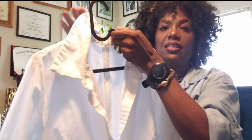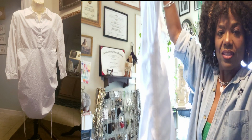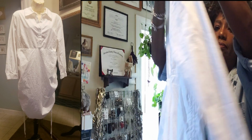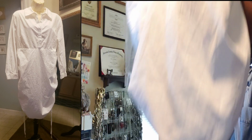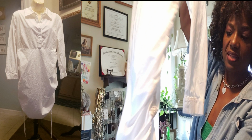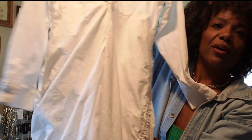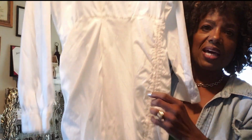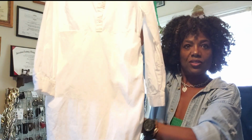But let me show you the details. Here are the sleeves. It has ruching on the sides. On each side, it has the ruching. And at the bottom, it has a bibbed bottom with drawstrings on the side that can make it ruche. You can ruche it up as much as you want. Let me turn the back. Sorry about that. Okay, this is the back of it. But the sides, again, have the ruching. And I just thought this was really cool.